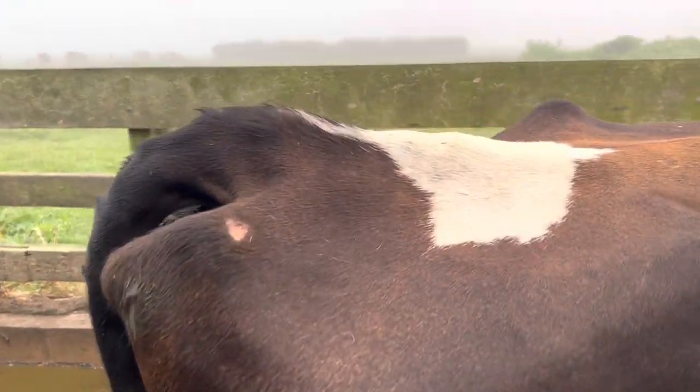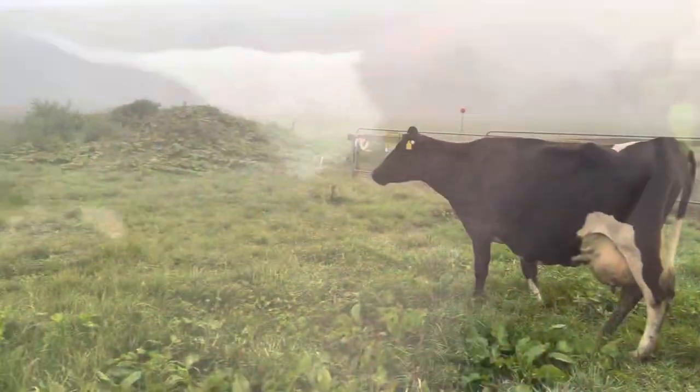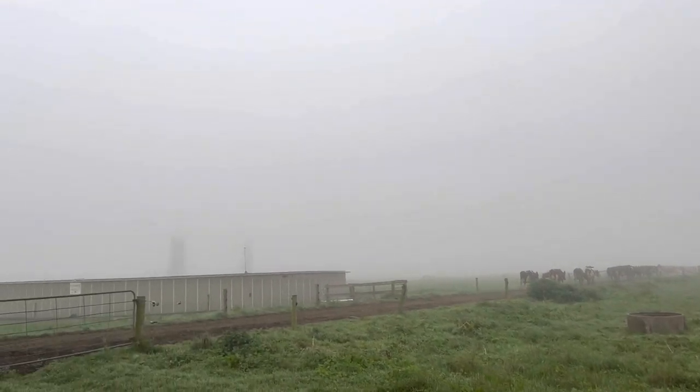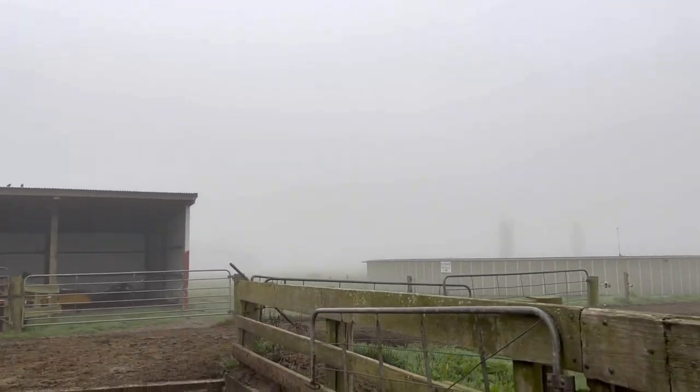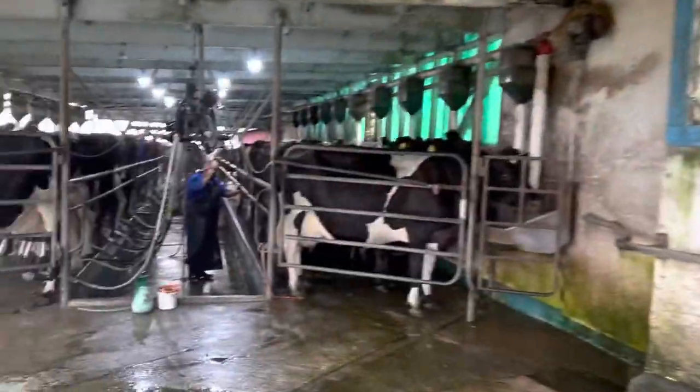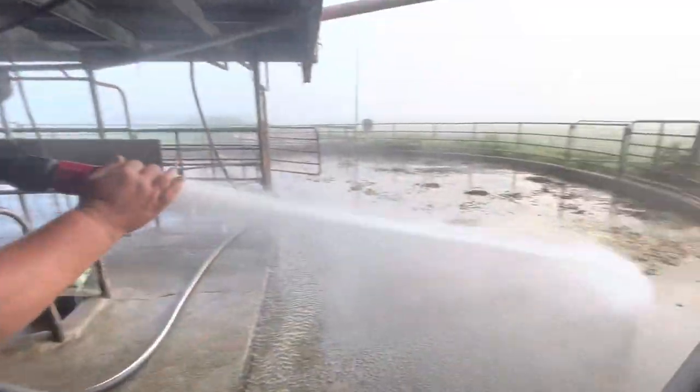Oh yeah, as you see here, she's been bulling. That probably didn't help. Nicely, still got another one to go. Look at that fog. It's definitely thick this morning. Dad said it was way thicker just a bit down the road on his way here. Let's go. Washing up.